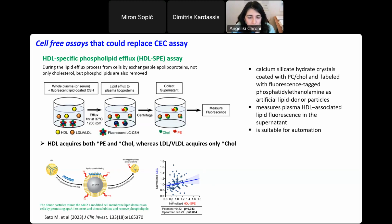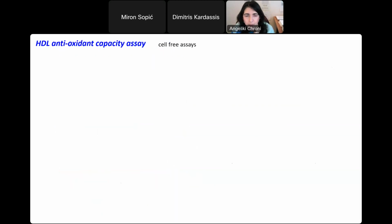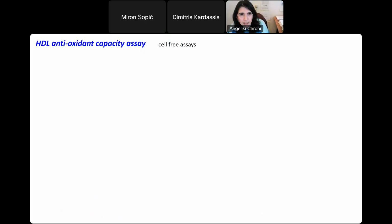It seems that this HDL phospholipid efflux correlates quite well with a cell-based cholesterol efflux assay, and use of this assay in two small clinical studies showed that HDL-specific phospholipid efflux is inversely associated with both prevalent and incident coronary artery disease. So these were the cell-free assays that are being developed to replace the cell-based cholesterol efflux capacity assay.